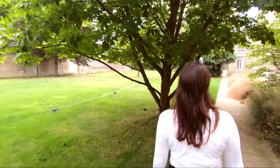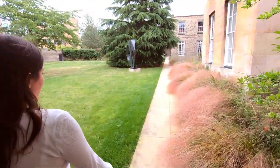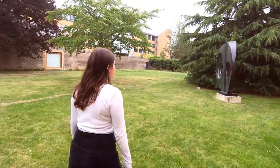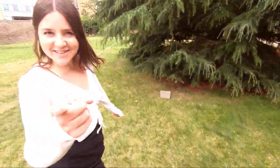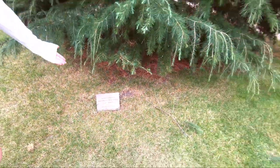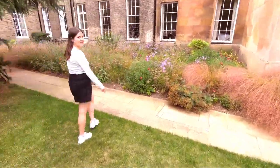Look at our famous sculpture there. Do you know anything about the sculpture? I think you might be right. Yes, it is. Look at her: Barbara Hepworth, Two Forms (Divided Circle). Beautiful. Love it.